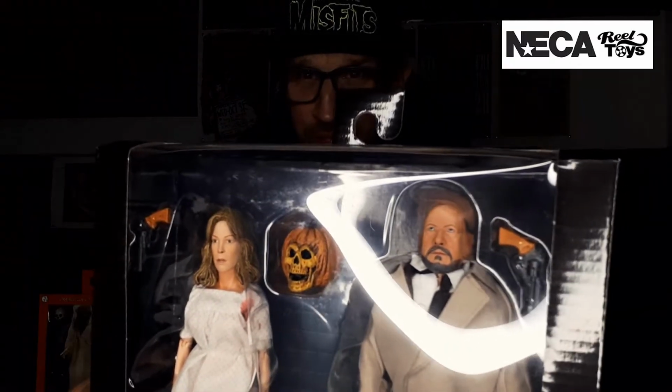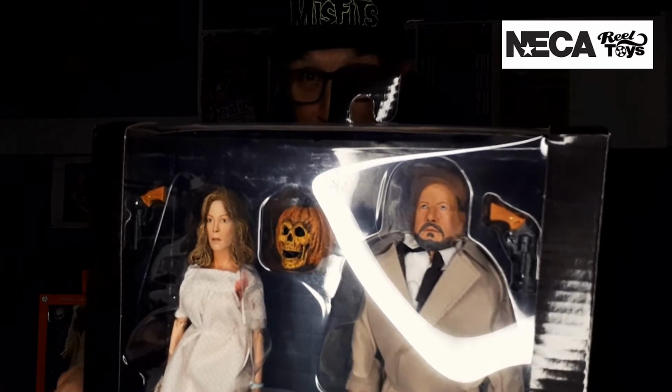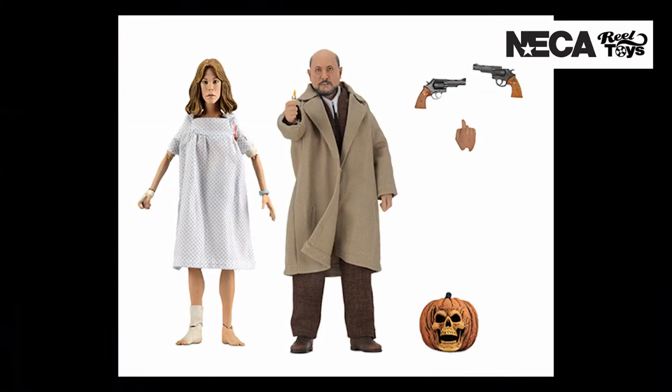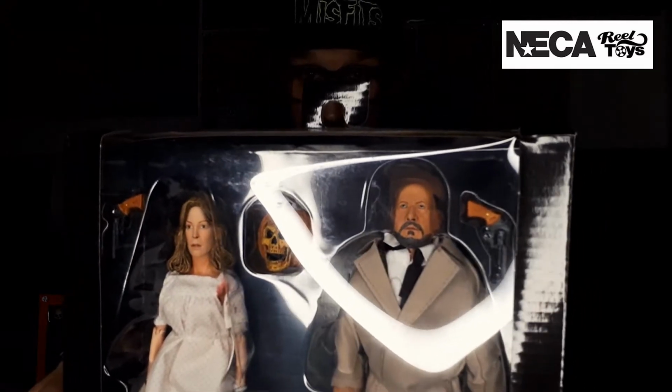Obviously, having a Jamie Lee Curtis figure is very cool. Trying to see the faces. The detail on the faces is amazing. Donald Pleasance, Dr. Loomis looks like freaking real life Donald Pleasance. And the jack-o'-lantern sculpt in there, you see the detail on the face of the jack-o'-lantern. Yeah, it comes with a couple of revolvers.